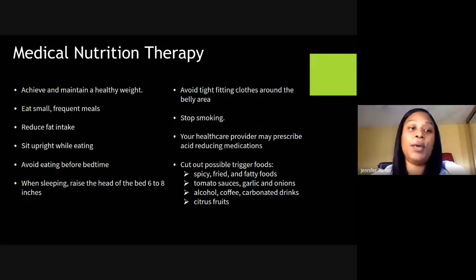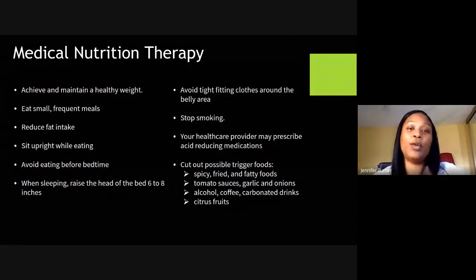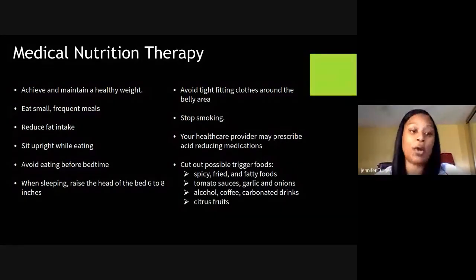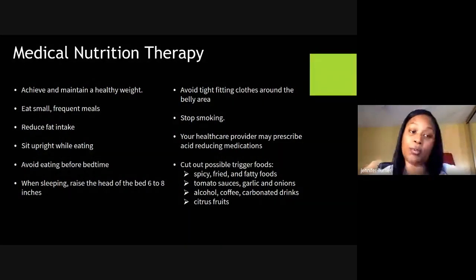And for the medical nutrition therapy, MNT, you want to achieve and maintain a healthy weight. Eat smaller, frequent meals instead of big, large meals all at one time, where your food is not able to digest properly or go down in your esophagus properly. You want to stick to a smaller meal. Reduce the fat intake. Sit upright while you're eating.